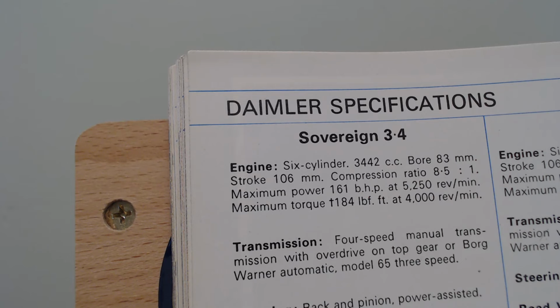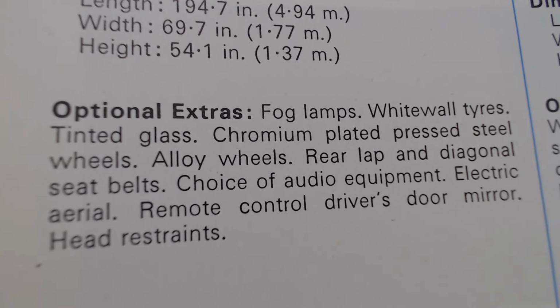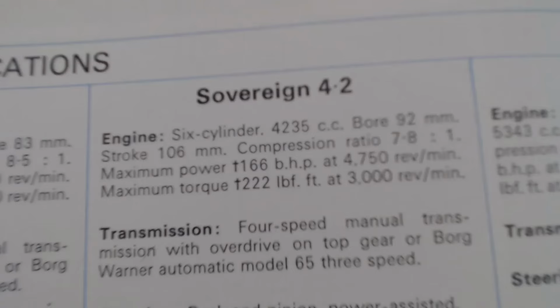Let's just have a look at some of the options you could get though. So it's giving us options of fog lamps, white wall tyres, tinted glass, chromium plated pressed steel wheels, alloy wheels, rear lap and diagonal seat belts, choice of audio equipment, electric aerial, remote control driver's door mirror and head restraints. So no head restraints, interestingly, on that base Daimler.